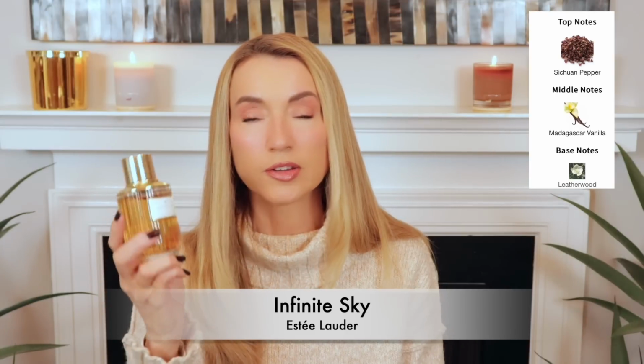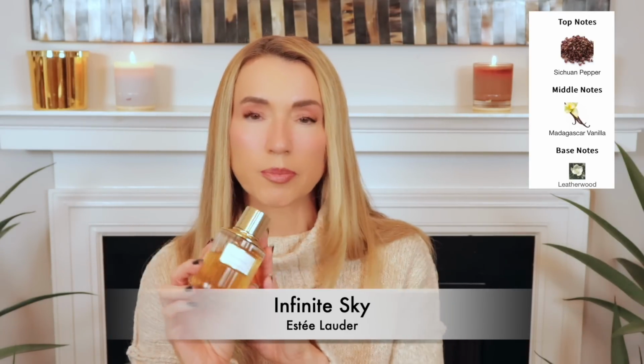Infinite Sky, a very, very dry, earthy, peppery, dark vanilla, very, very warm. This is almost so warm, it's smoky. And the warmth comes from the woods in here and the pepper. And it's not black pepper, it's not pink pepper, it's Sichuan pepper. So a little bit of a vegetal pepper going on.